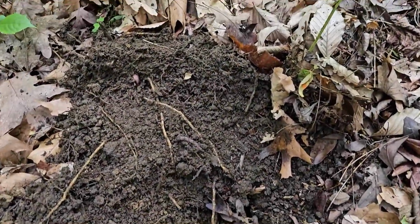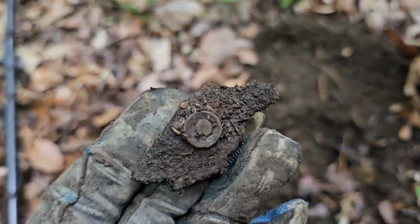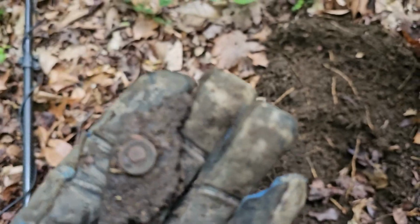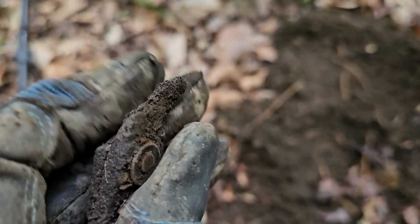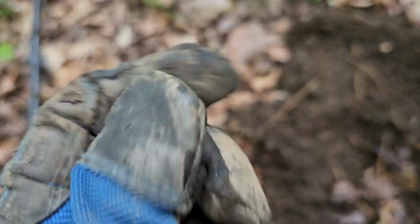Well, another screaming signal, and it's another one of those rivets, but this one still got leather. Ooh, focus. Still got some leather with it. Huh. Interesting. I'm guessing probably horse tack.